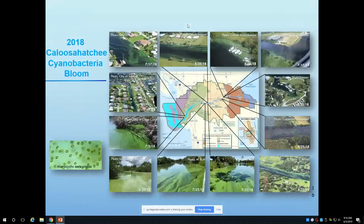So 2018 and 2019 obviously really demonstrated the impact that water quality can have on our communities. The cyanobacteria blooms, the dominant species was Microcystis aeruginosa, which is predominantly a freshwater cyanobacteria. Really, the blooms began to develop in the Caloosahatchee sometime around late May, early June, and had a tremendous impact on the communities along the Caloosahatchee, predominantly in the freshwater portions of the river. But the bloom that began in June really continued throughout the summer and into the fall.